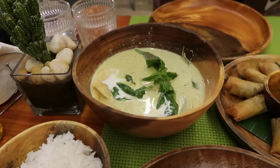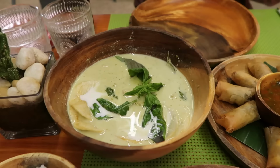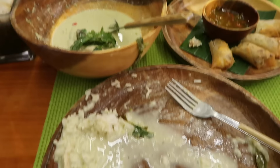My food's just come out. I got a Thai green curry with steamed rice, and then we've got some Thai spring rolls. The woman said that they've got pork in, but that looks so good. I haven't had a Thai green curry in ages. Jack got a seafood Thai rice bowl. I can't actually remember what it was called, but it's basically rice with prawns and I think that's egg around the side. Yeah, it is. Mine came out a lot sooner and I've eaten most of mine now, but it's so good.